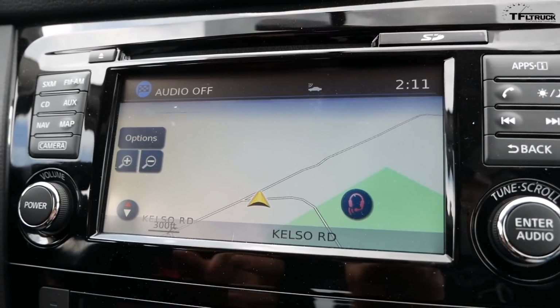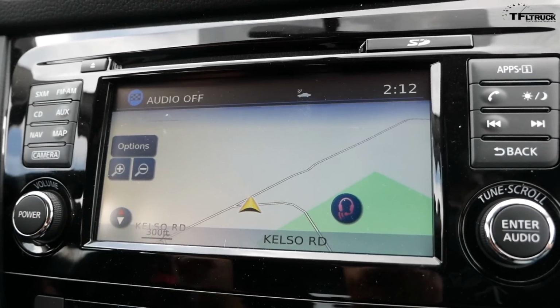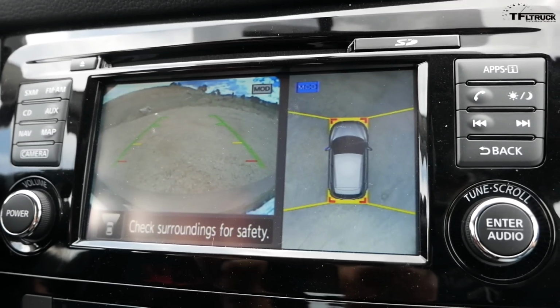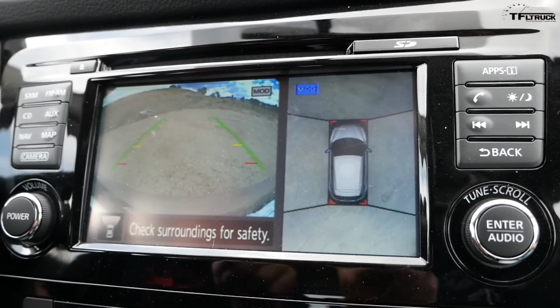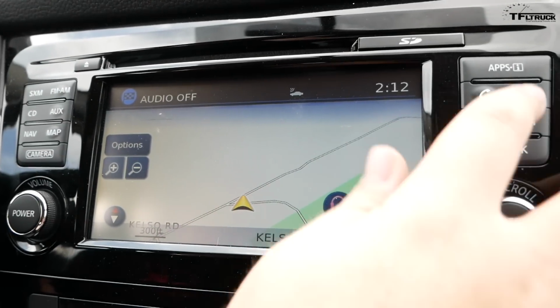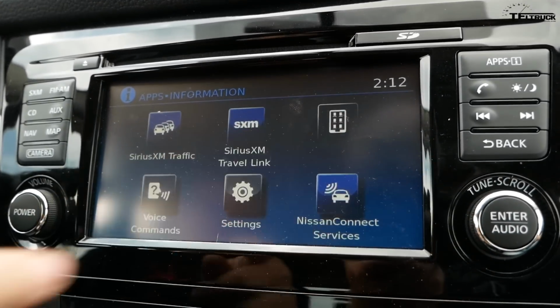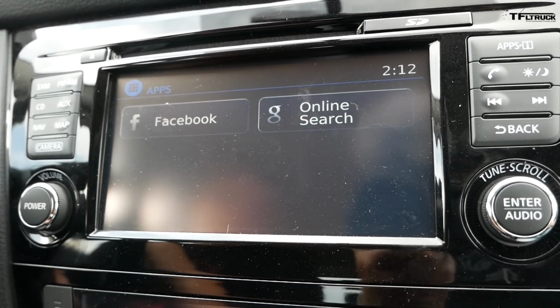So, you have this great little infotainment system, nothing wrong there. This has the cool camera and all that stuff, but what's strange is that you don't get App Connect. So you don't get Apple CarPlay and you don't get Android Auto. You can get the Nissan Connect app, which gives you access to Facebook and a Google search through this little My Apps tab. However, you can't use Apple CarPlay or Android Auto. Kind of weird.